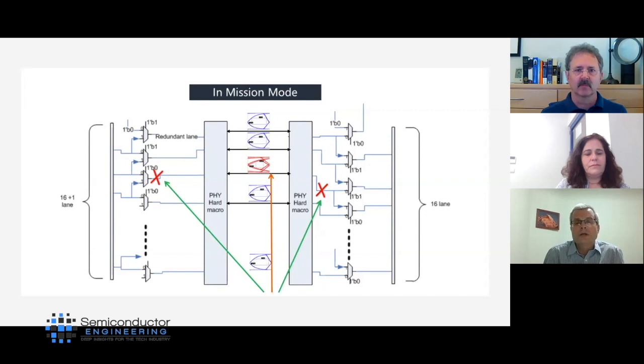We are monitoring this problematic trend before it actually happens. And then in the next maintenance cycle, in the next boot operation, we just replace this lane. We burn this information in ifuse. So in every next boot cycle, it will automatically use the redundant lane instead of the problematic one.